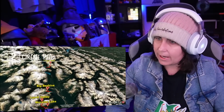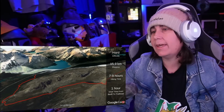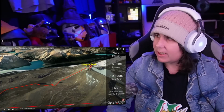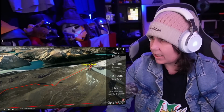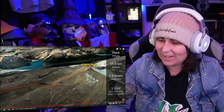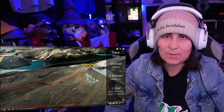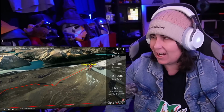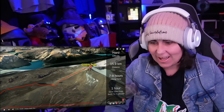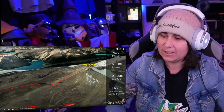Cirque Peak. This trail isn't the nearest to Banff Town Centre, but it's an absolute must do. It's located in Banff National Park along the Icefields Parkway. Difficulty, hard. Hiking time, 7 to 9 hours. Distance, 15.9 kilometers. And I bet it's going to look really awesome, mind-blowing, spectacular. But it's difficulty hard. I can't do this. There's no way. Let's see why this is ranked number two and why it's so beautiful. I'm really looking forward to seeing this.